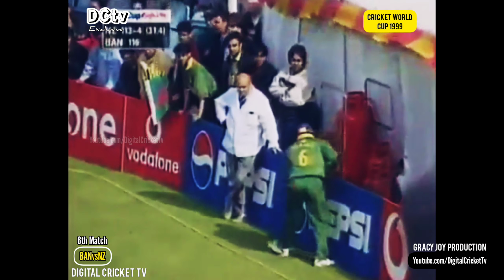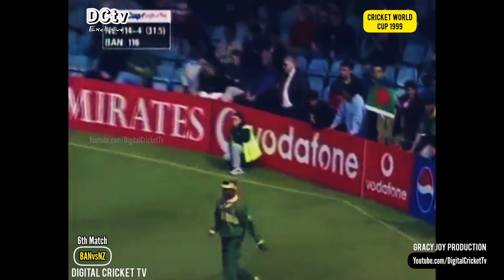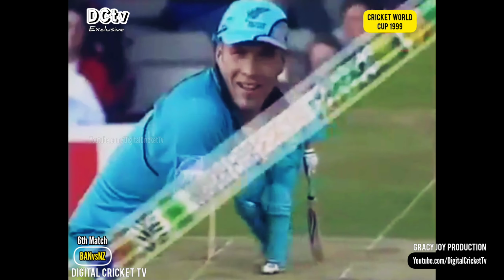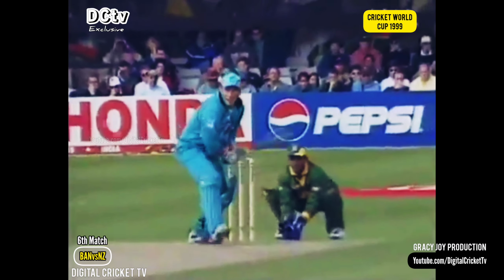Nicely played, and that could go all the way. Nicely timed shot by Roger Toos. Beautifully played. So Roger Toos now with 3 4s and a 6 in his 33. He's been a very, very good performer there for New Zealand with the bat. And so New Zealand just 3 runs away from victory now, and a well-deserved one too.